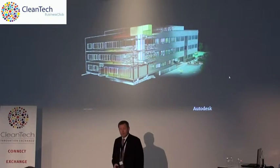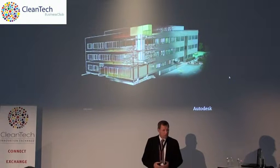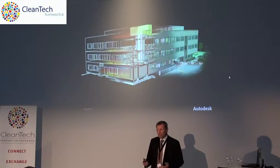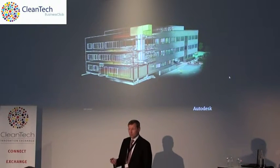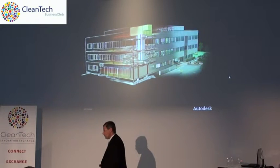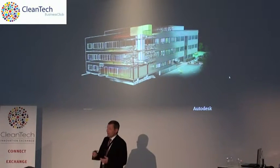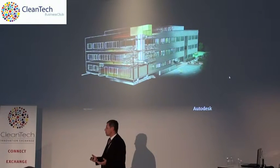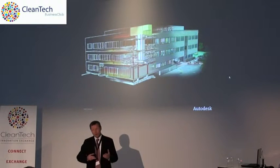Now, for hundreds of years, people have been building physical prototypes, right? Only for about 20 years, I would say, have people had the possibility to build digital prototypes. And it's probably only about 5 years since we have had the possibility to really analyze and simulate these digital prototypes, to understand how the product will perform in the real world.